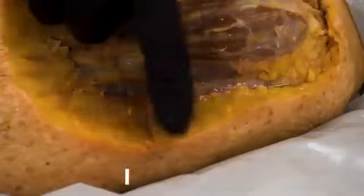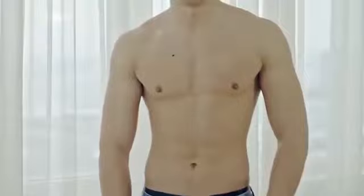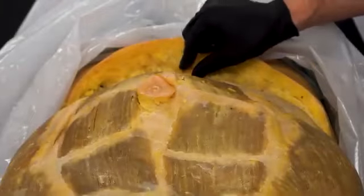Here's another example of some fat that would cover up the deltoid muscle. And so the idea is partly aesthetics. People want to have their muscles shine through. And so if the fat can be thinned out on top of the muscles, then those muscles could more clearly shine through in all their striated glory.